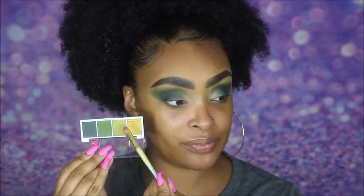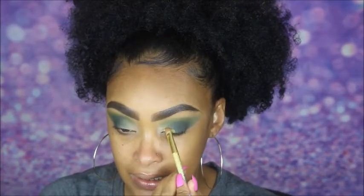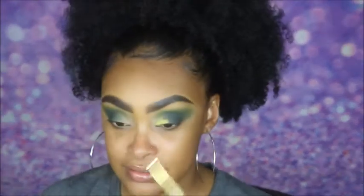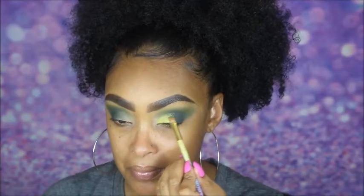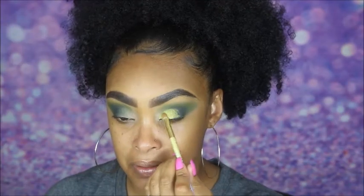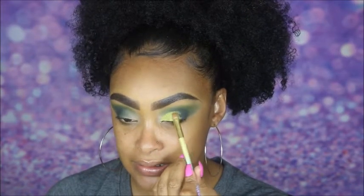Hop back into the Hot Jalapeno palette, and I'm going to take this lime green shade right here. I am going to spray the brush just real quick. Oh yes, so pretty, guys. Oh my gosh, so pigmented. Look at that. Whew. Once we go back in and do a little bit more blending, guys, this is going to be a look. This is going to be a look.